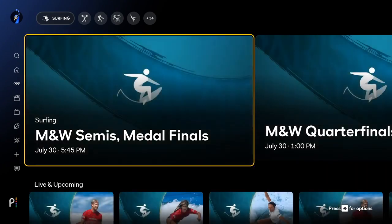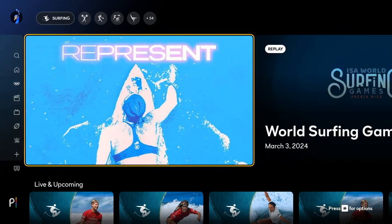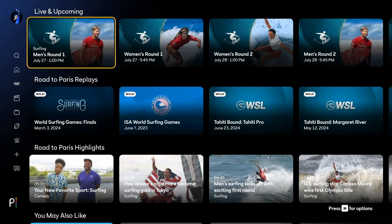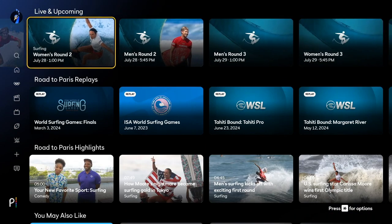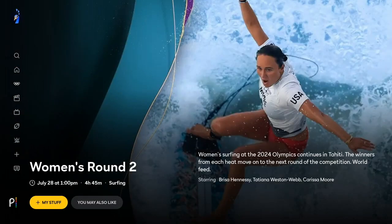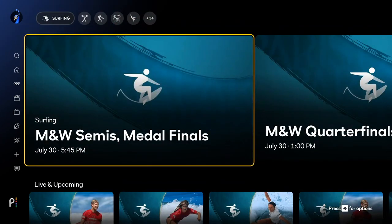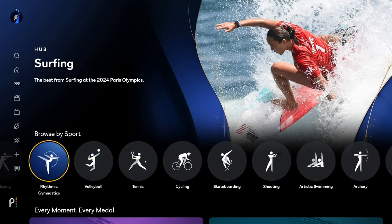For instance, if we want to just jump in on surfing here, you can go through. It'll show you when the finals are, because that's the big highlights. At least as long as your country is in it, right? You can go through and see when things get started. And then, if you want to come back to it and make sure you don't miss it, add it to My Stuff. And it's going to work like that for all the sports. We'll just bounce out of surfing here and check out something else.